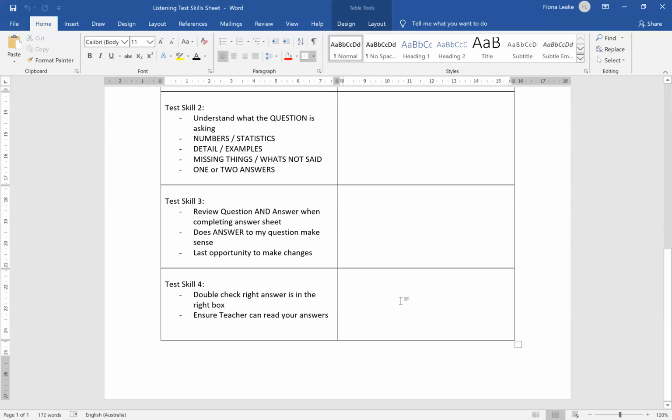I know that's really silly, but so many times people have put the answer to question 15 in the box for question 16, and I can't mark that as correct, or I have to mark that as incorrect because it's in the wrong box, okay? So you need to double check that your answer is in the right box. So don't try and complete the answer sheet at the end really quickly. Slow down, take your time, double check, review, breathe.